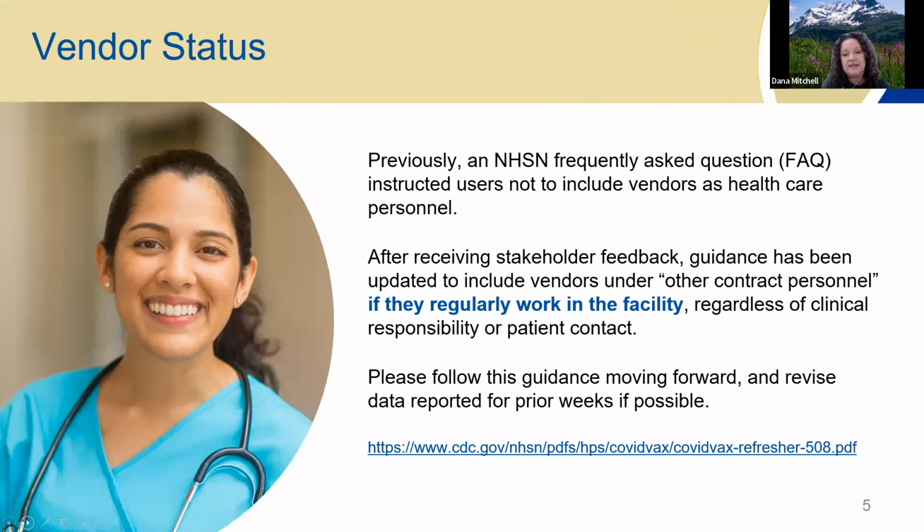So for vendors previously, one of the FAQs for NHSN was instructing users not to include vendors as healthcare personnel, but apparently after receiving feedback, they've updated their guidance to include them under other contract personnel if they're coming regularly into the facility. And I imagine that's the catch, regardless of their clinical responsibility or patient contact. The guidance, I think this is a presentation slide set that we've got linked down below, illuminates that a little bit more. They're asking you to follow that guidance moving forward.